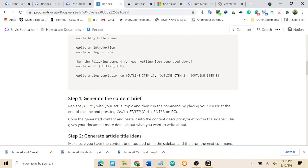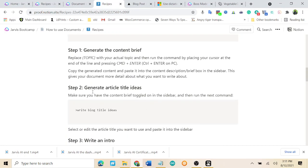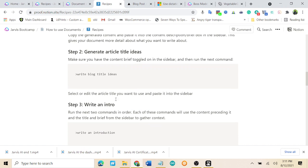I'm sorry, I was just reading over what I've already read over the article. Now generate article title ideas, write blog title ideas. That's what we just did. Select or edit the article title you want to use and paste it in the sidebar.